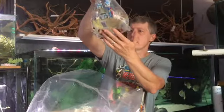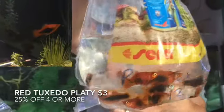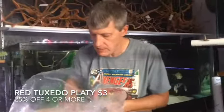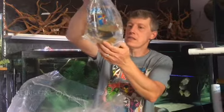These are red tuxedo platies. Last batch of platies did great, so I brought in another batch of platies, different color variety. Platies and swordtails are really genetically the same fish, just the platies don't get the sword on them like the swordtails do, obviously.